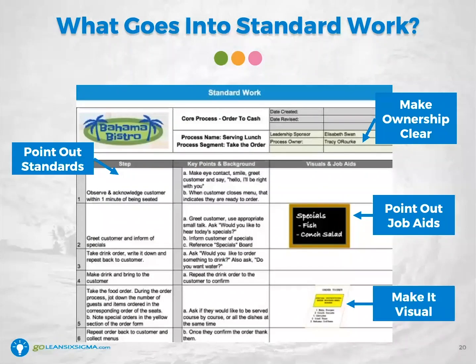Then you want to make standard work as visual as possible. The fastest way to explain things and make them clear is to include a visual. And we know we have a lot of options. Let's just take a look at a few of the ways that we do that.